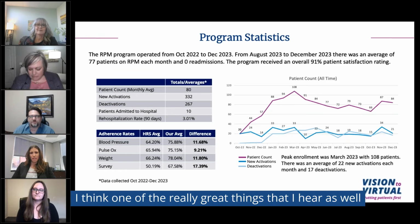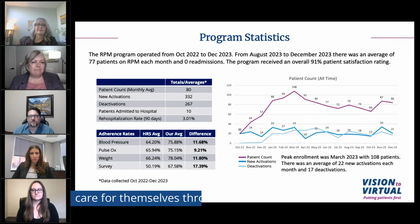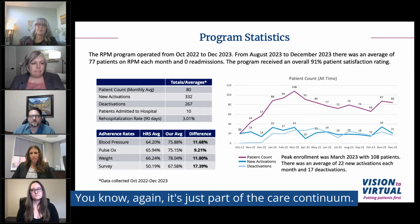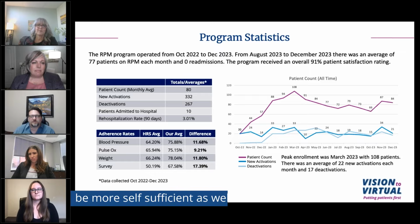I think one of the really great things that I hear as well from the patients is that they're really learning a lot about themselves and how to care for themselves through this. Again, it's just part of the care continuum. And so, Susie and her team have done a great job of helping them to be more self-sufficient as well.